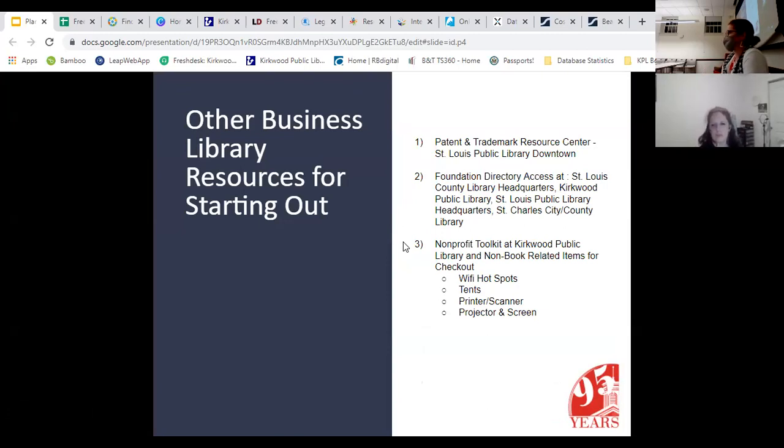Yeah. Other business library resources as you're starting out. So St. Louis Public Library downtown has a patent and trademark resource center. So if you are doing something that needs patents, trademarks, that kind of thing, that is the place to go. If you are inventing something or creating something new, the librarian down there, her name is Eleanor. She's wonderful, but it is the only one in the area, the Patent and Trademark Resource Center. Actually, the librarian who used to be there and run that went to work for the PTRC in DC. So they poached her. She was so great, and she actually works for the government at the Patents and Trademark Center. But it's a really wonderful soft spot for patents coming out of St. Louis. Yes.